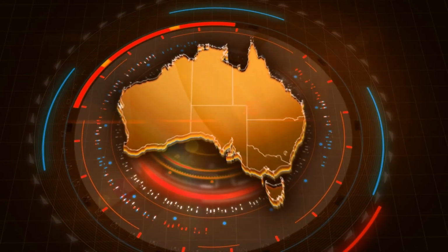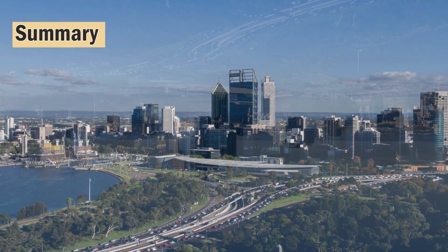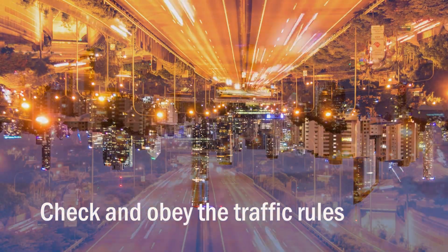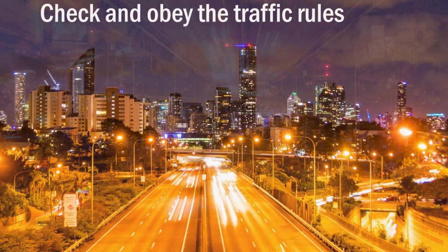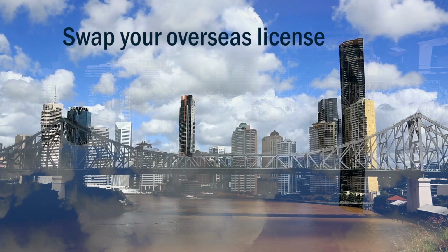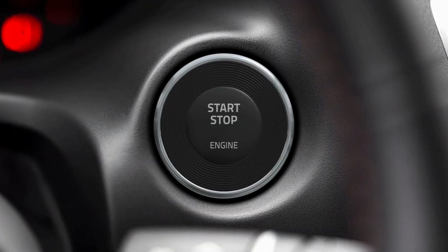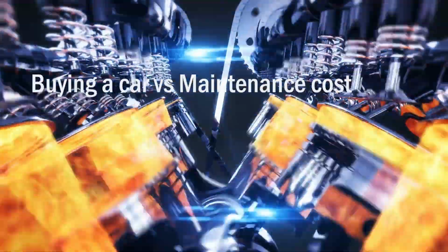I hope this chapter gave you a little bit of overview on transport and getting around in Australia. Here is a quick summary of key points. A major mode of transport is still a car. Check and obey the traffic rules, otherwise you need to cop a fine and you may lose your license. Swap your overseas license as soon as you can. Don't risk driving drunk. Breath tests are very common and frequent. Before buying a car, set your budget and understand fixed and optional costs to maintain a vehicle.